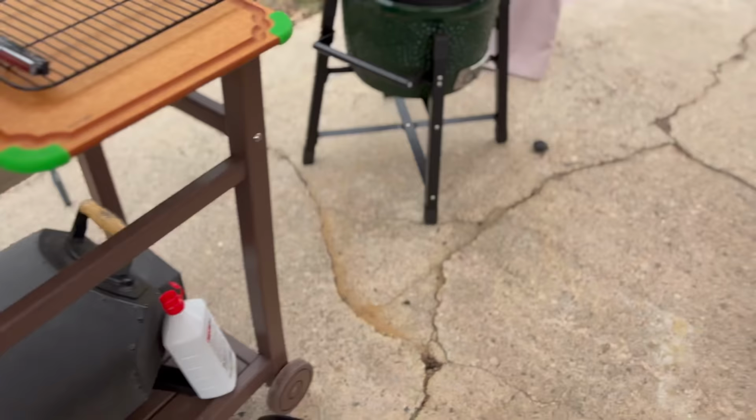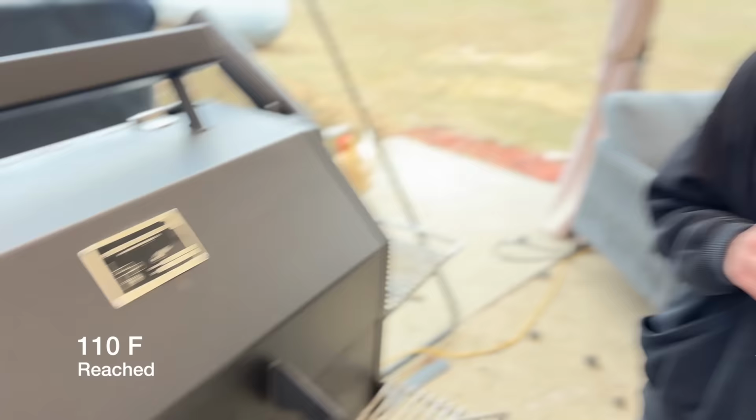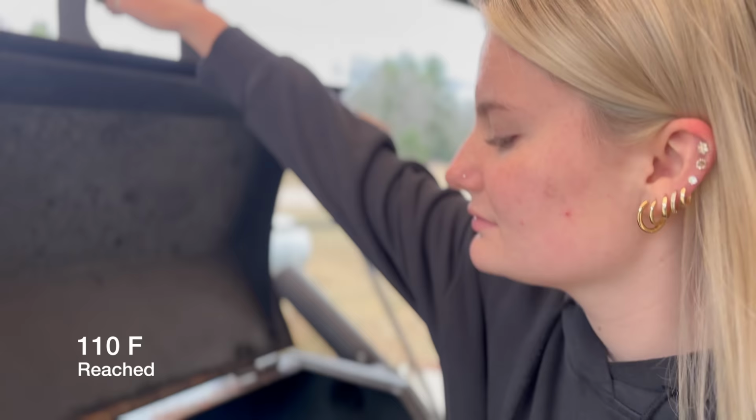All right, Emma, our temperature is up to temperature on the temperature reading thing, so it's time to transfer them. This is the fun part. First you gotta pull the thermometer out. It's going to be kind of hot. There you go. Pull it by the wire. All right, now grab one of the steaks. Do not drop it.